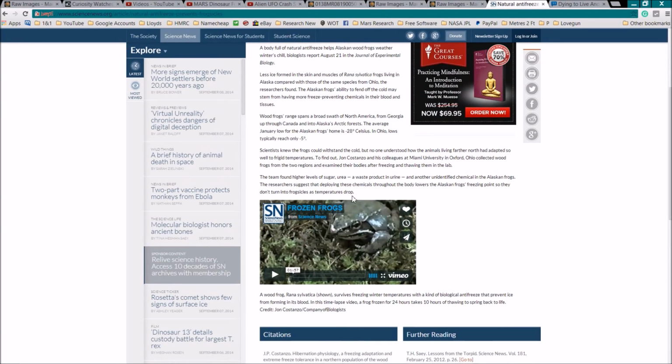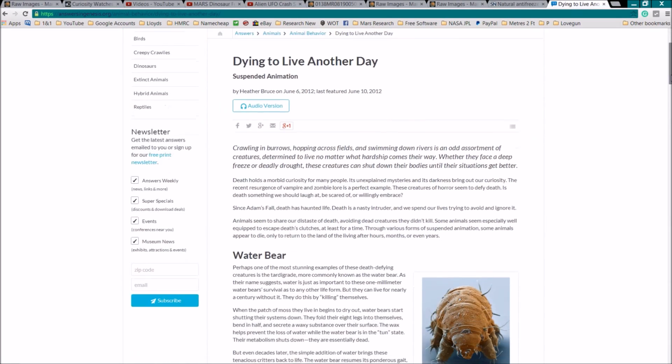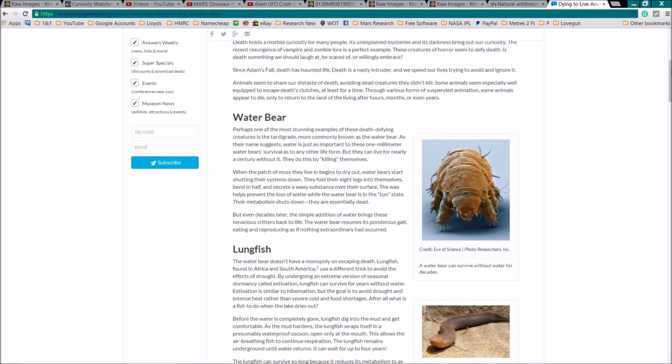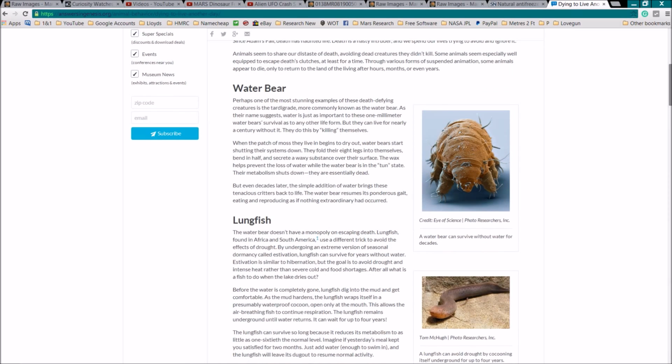But I thought this was interesting. This is the frog that comes back to life, and they can be frozen for years and years and then come back to life. There's another article here, Dying to Live Another Day. There's lots of small creatures that can survive being frozen in ice for thousands of years, little tiny bugs. Microbes, of course, microbial life, can probably survive in ice for millions of years. And when the ice melts, they come back to life.